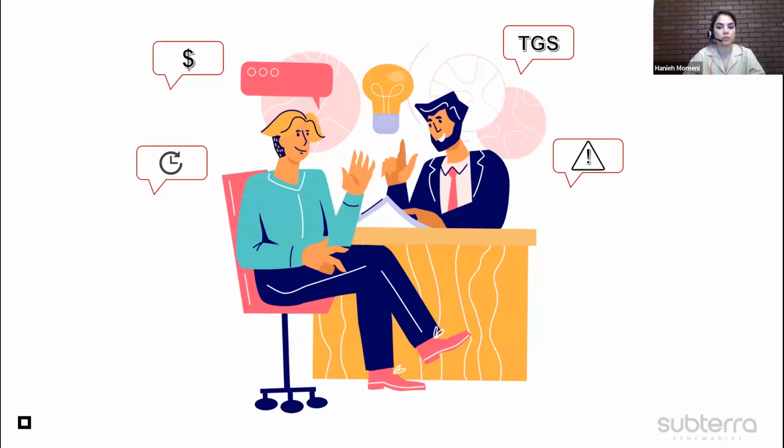And there may be perceptions within the development community that sustainable features are unproven or risky. Developers might hesitate to adopt new and innovative sustainability technologies or practices, fearing potential setbacks or uncertainties in project outcomes.